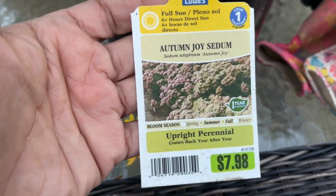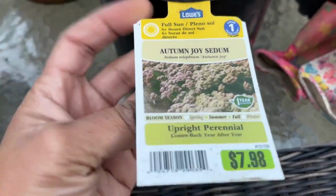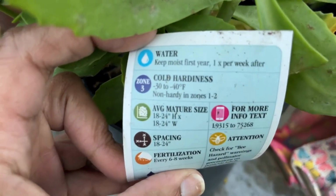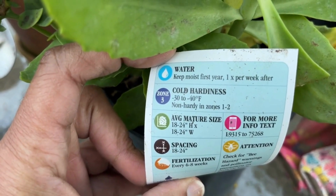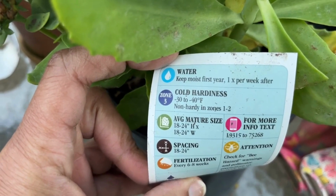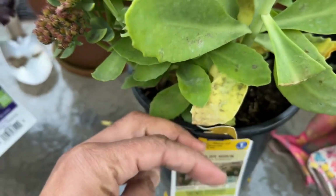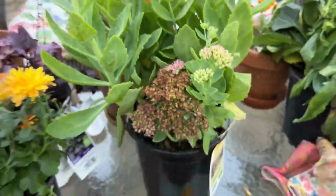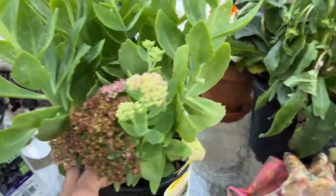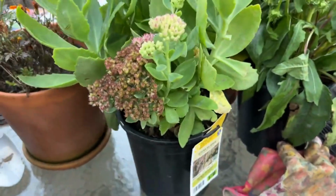And this blooms summer and fall, and it's non-hardy in zones 1 to 2. So if you live in those zones, it will not come back for you. It grows 18 to 24 inches high and 18 to 24 inches wide. And when I'm done, I'll also show you the one I have in the front. But I just had to get this. I couldn't pass it up for $4. I could not pass it up.